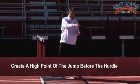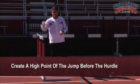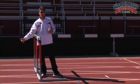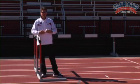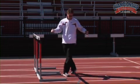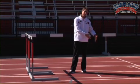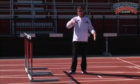So we're trying to create a high point out here, not here. And the reason for that is we're trying to get on the other side of the hurdle on the ground as fast as we can so we can start our sprinting process again. So everything I do to determine that is based upon the individual athlete and how far away from the hurdle they should be.